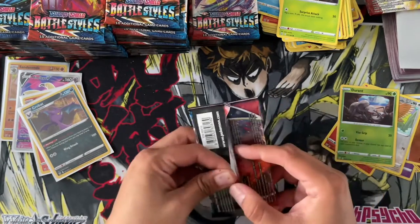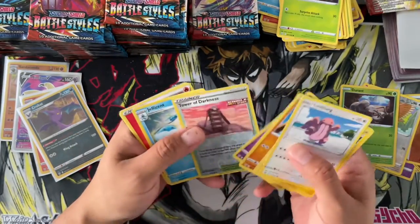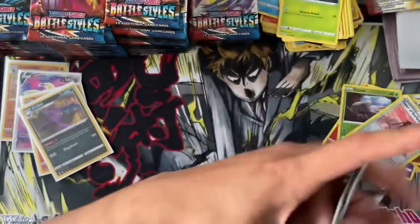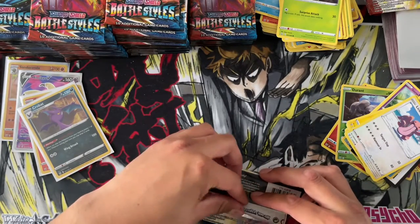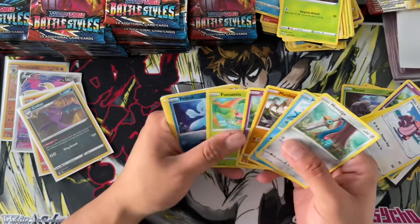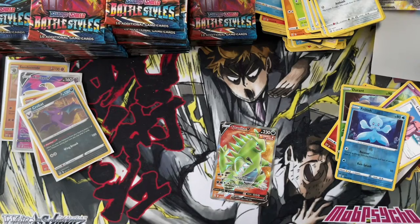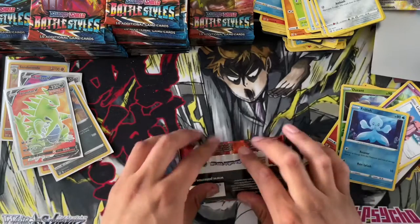Again, M Factory. Lickitung, green card. Yeah, again, we got that Galarian Slowpoke. Pretty cool, just like yellow on top. Not much of a difference. Can't really remember, yeah, what is the third one? Ooh, V or Tyranitar. Looks like the alternative one. Single strike. Nice. Nice. So that's two alternative arts.